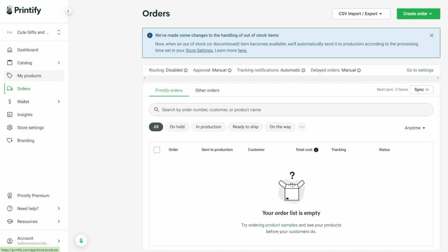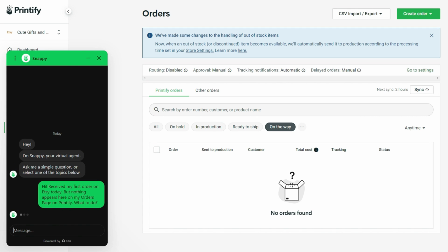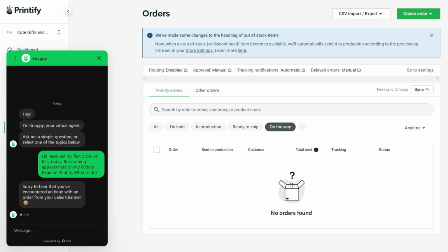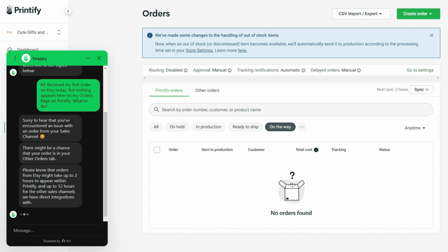When I saw on my orders tab on Printify that it's empty, no orders found, I was really confused and kind of panicked as a first time seller here in Etsy. So I did reach out to their customer support, which is very, very responsive. As you can see here, I told them that I have received my first order in Etsy and it's not yet reflected here, and they have instantly answered my question.